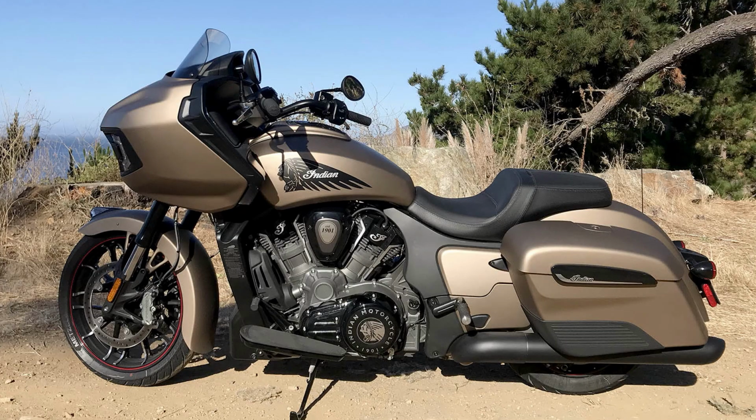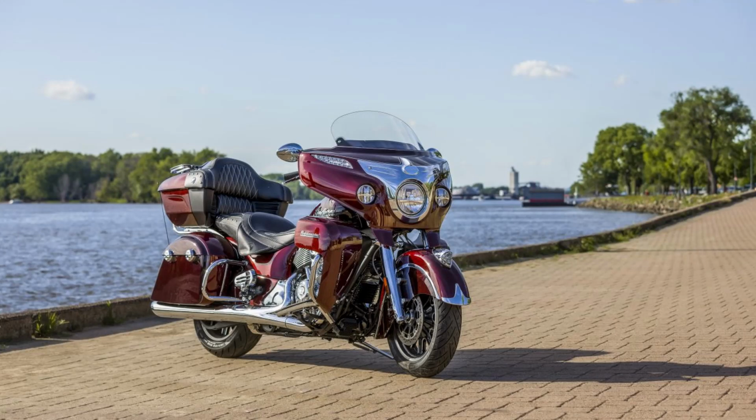Now let's get into the fairing differences. The Pursuit comes with a fixed fairing which is attached to the frame, where the Roadmaster comes with a fork-mounted fairing. There are distinct advantages to each, but much of it comes down to personal preference on how the bike looks and the feeling of riding with the fairing either moving with the bars or not.